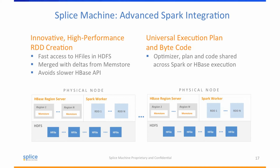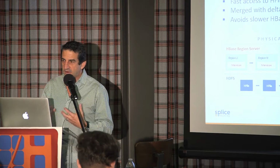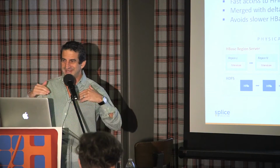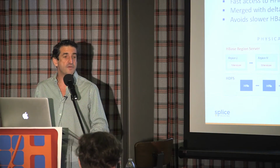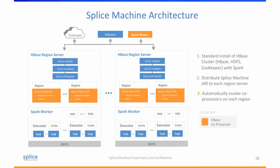And so the way we architect it is very straightforward. Every physical node in a Splice Machine implementation has an HBase region server and a Spark worker, and of course a data node underneath it for HDFS. And what happens is that we can automatically create Spark RDDs directly from HBase very, very efficiently. And we use the same bytecode that gets created for a SQL execution plan in each of these different dataflow engines. So here's how it basically works.